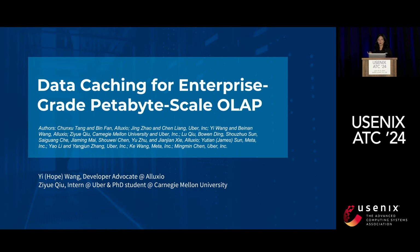Along with Ziyue, we are co-presenting this paper, Data Caching for Enterprise-Grade Petabyte-Scale OLAP. We'll present this joint open source project between the Alluxio open source team and Uber data platform team. This project started in early 2020, capturing the real world challenges faced by Meta, Uber, and many other tech leaders in the Bay Area.